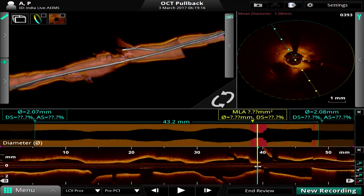Now he is over to Dr. G. Show what he's showing. Okay, in the 3D you can see the two wires.